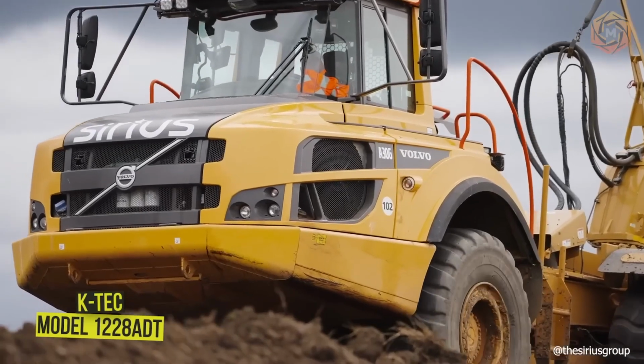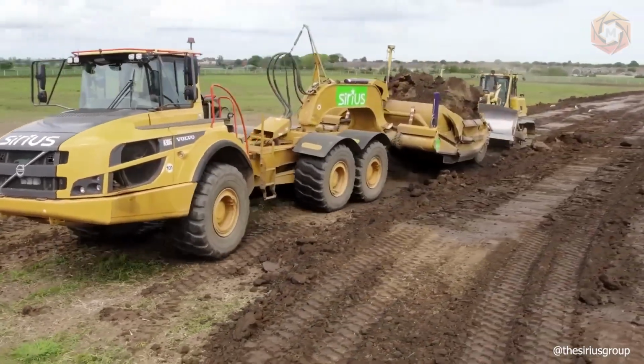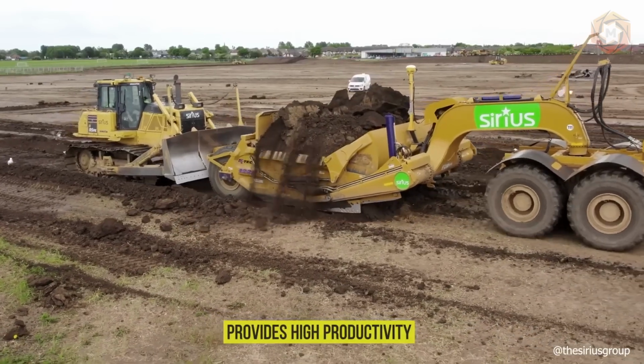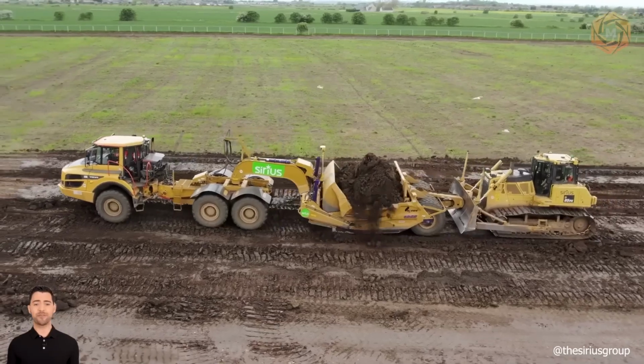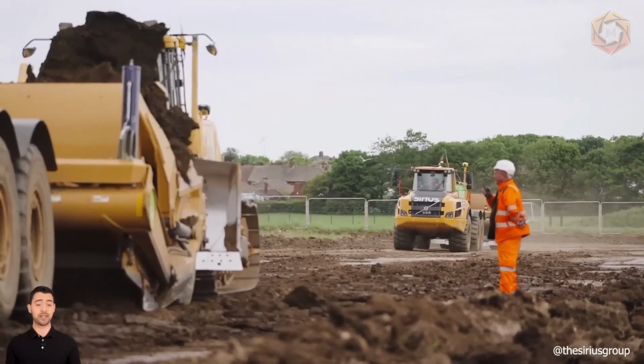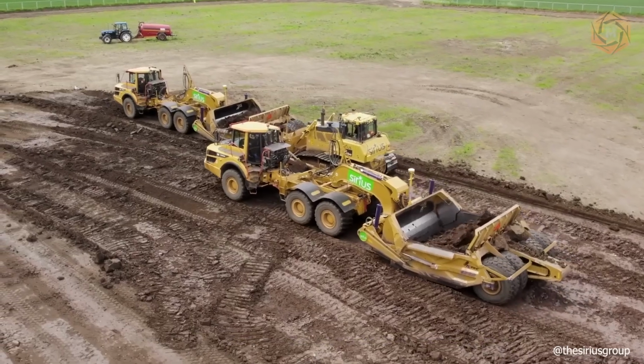The K-Tech Model 1228 ADT is a powerful machine with excellent maneuverability. K-Tech's lowest cost to install ADT scraper provides high productivity on small, heavy-duty construction sites. The all-welded rigid frame model 1228 ADT has a 28 cubic yard payload capacity, which is highly impressive.